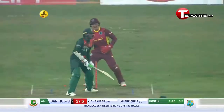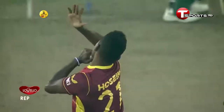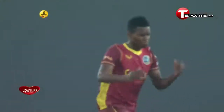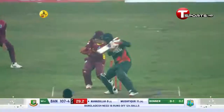Oh yeah! Cleaned up! The last ball of his spell. Shakib Al Hasan. That's been the story for Akil Hussain, and he's bowled really well. He's angling the bowling, it's drifting away. You'd think it's going outside the line of off. Look how it spun back. Look at the initial angle, and possibly chopped it onto his stumps. And he deserves that. Yeah, you can celebrate, young man. Absolutely top-class bowling.